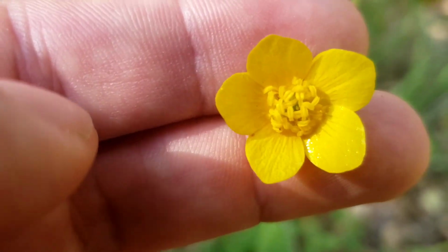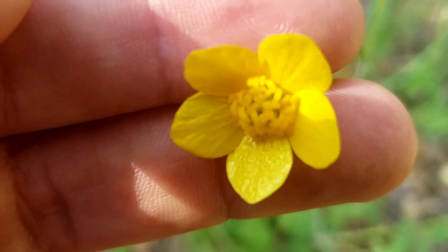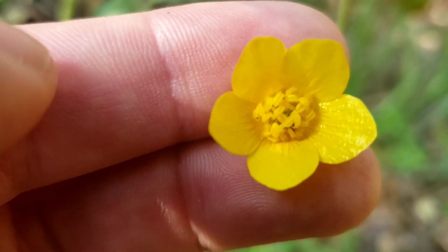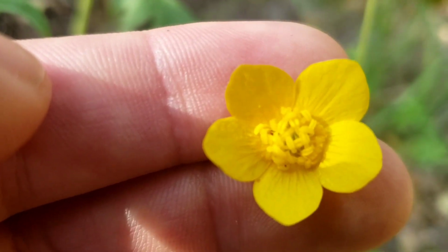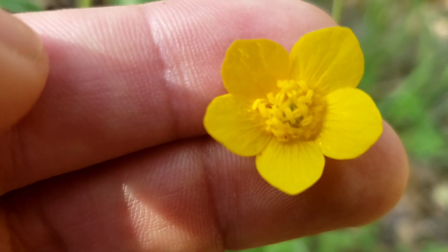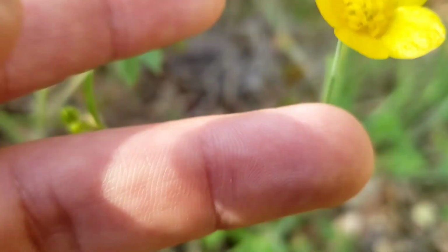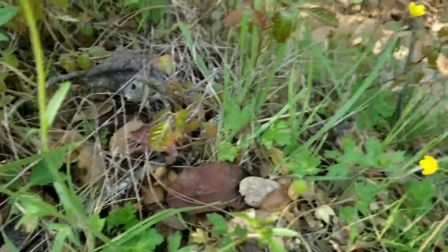But we can use a little gestalt here and determine that this is indeed Ranunculus occidentalis, because number one, it has 5 petals. The closest lookalike usually has closer to 10 petals. But this is not a hard and fast rule. Even some of the ones in this population I'm looking at right now have more than 5 petals, so it's not immediately reliable. But what you can look at are the leaves.